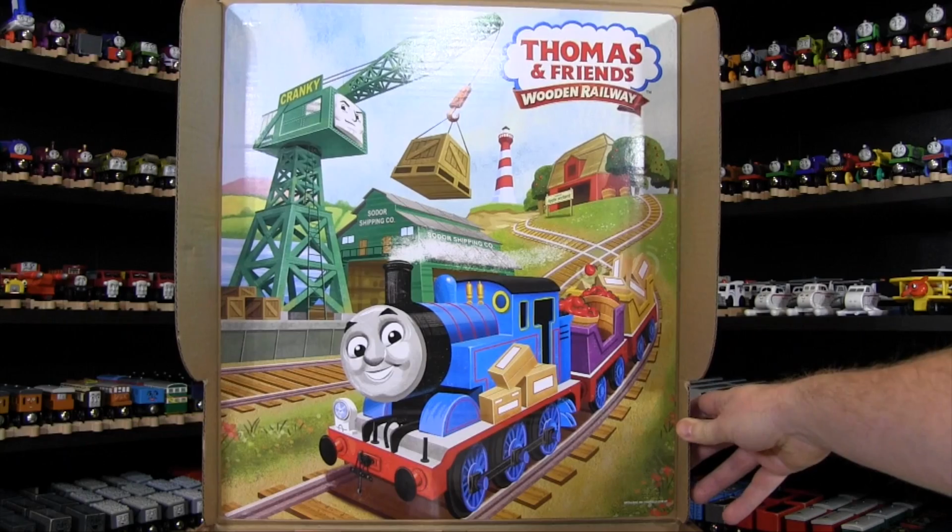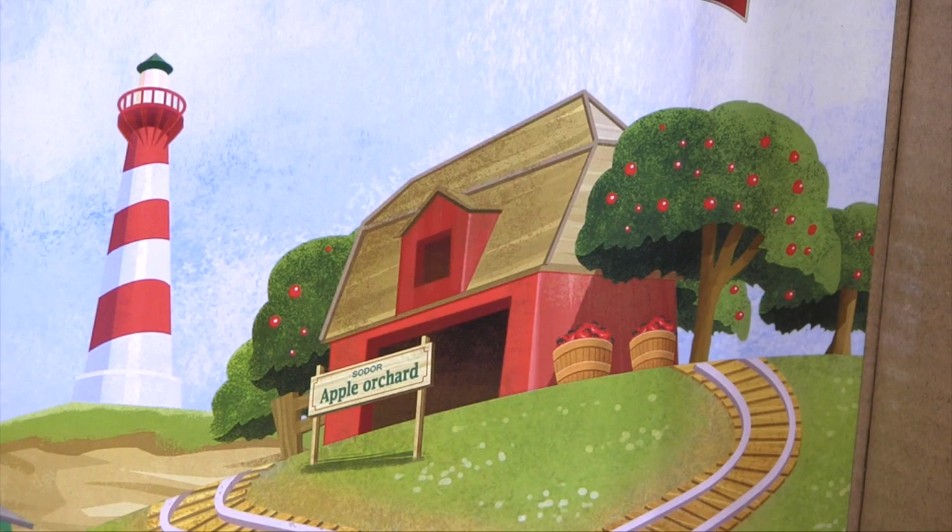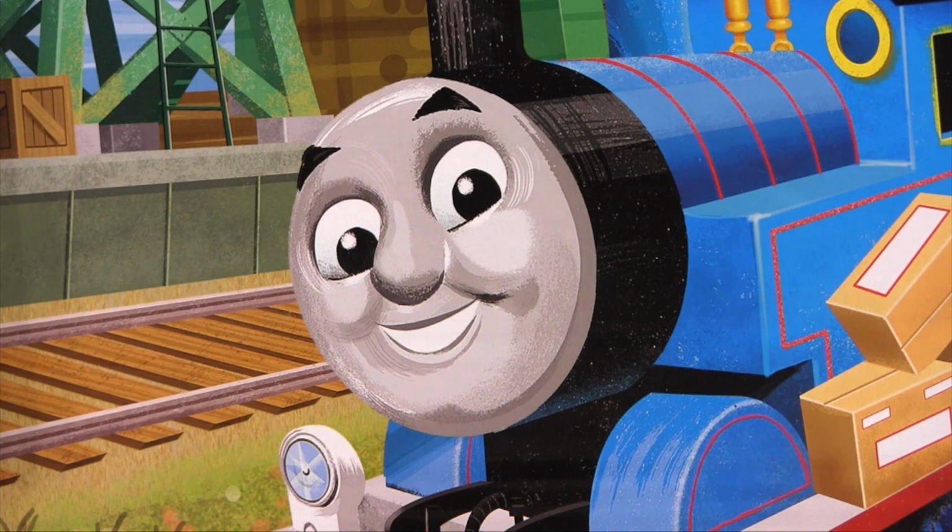However, it shows Thomas with some cargo cars passing through the docks with Cranky there. You can even see the apple orchard in the background. I actually really like this piece of artwork right here. Thomas's face is a little bit funny.